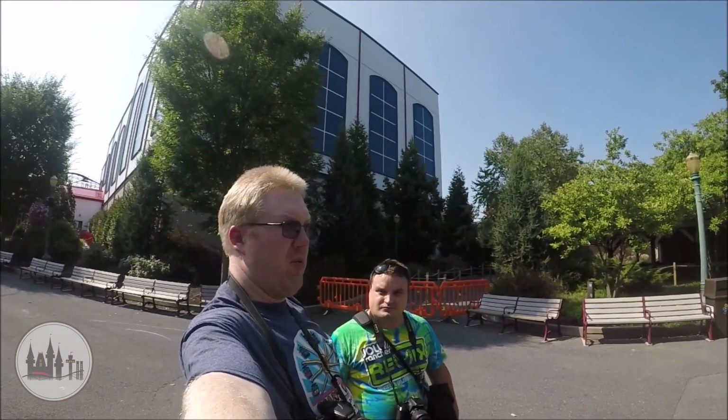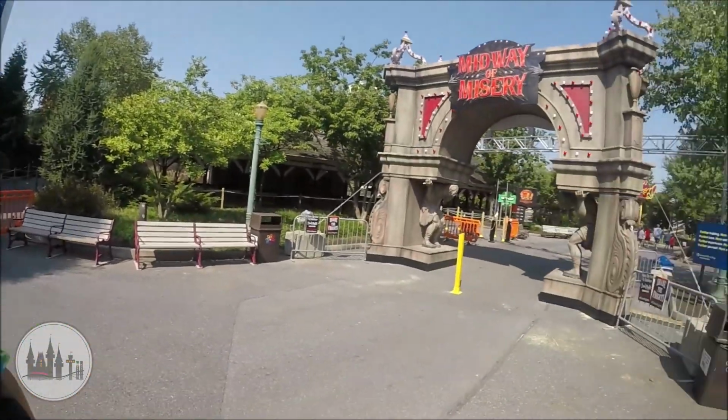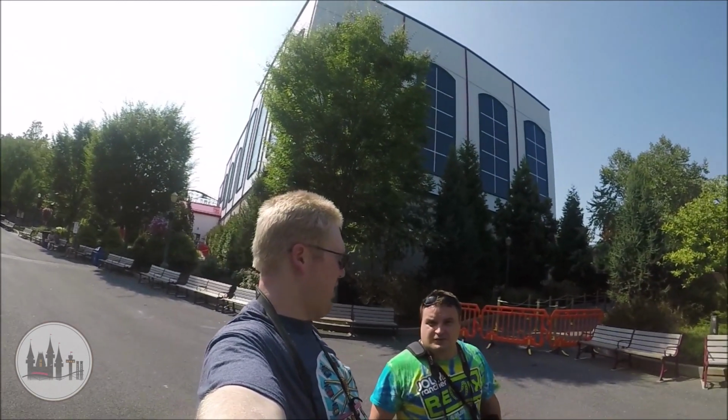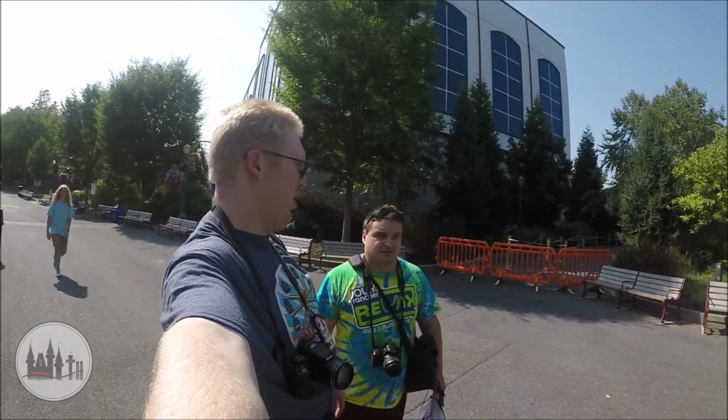All right, we are here by one of the scare zones here. This is Midway Misery. And we'll show it to you here in Midway, America. And by far, this is probably the most intense, I think, of what the park is promoting. They're calling this the darkest corner section of the park.